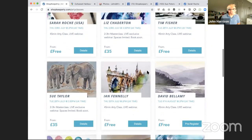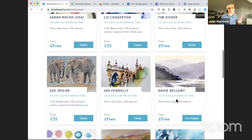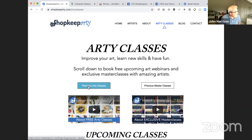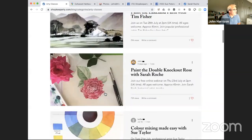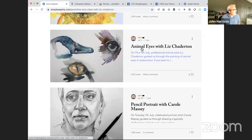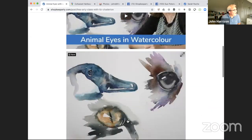Tim Fisher's an amazing artist. Ian Fennelly is going to be doing a bridge in Prague, actually. And David Bellamy's written many, many books. So we've got loads of great, amazing people coming up. And you can also look at our previous Arty classes here, literally by pressing this button. All the Arty classes that we've had in the past, you can literally scroll down, click on it and watch the video live, a 45-minute video, and can, in this particular instance, paint animal eyes.